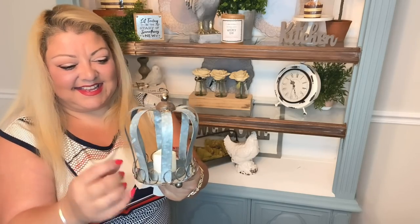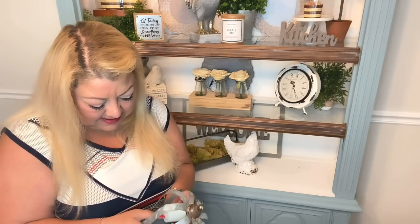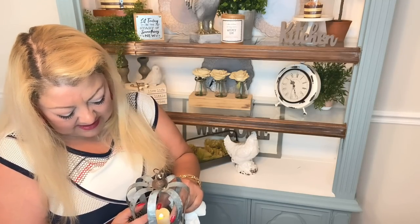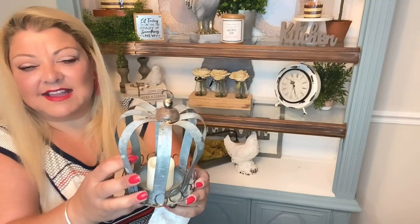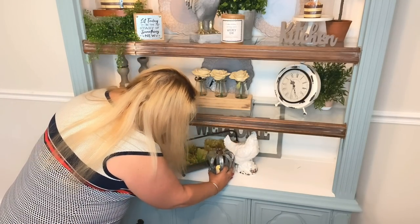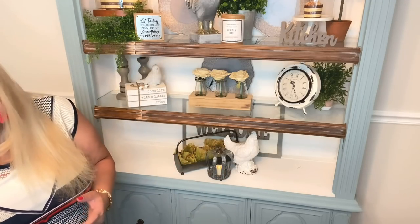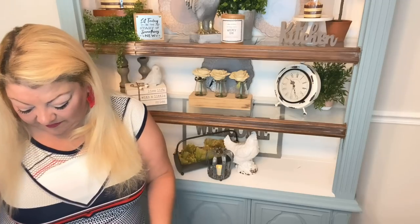And this little crown. Oh my God, I've had this from Louisiana. I've had this for so long. And I just added a little battery-operated tea light. It's cute to put things like that. And at night, it'll give a nice ambiance with the little tea light flickering. And there you go. There's my center vignette.